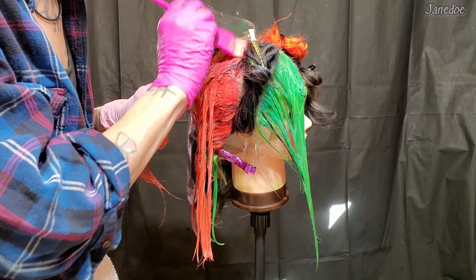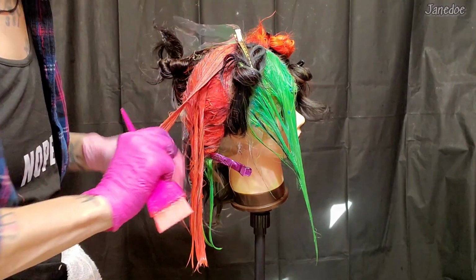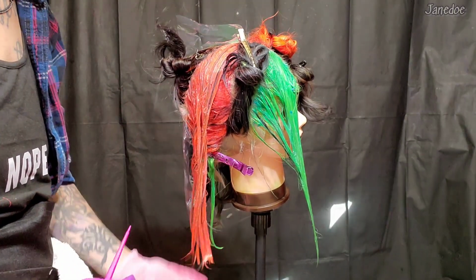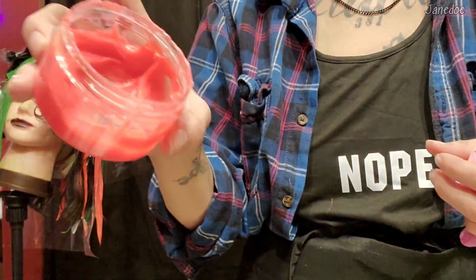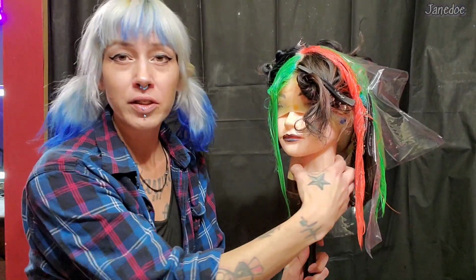Here we go. Here's the last piece of the pink. Trying to get that perimeter. You can see I didn't need the plastic on this part of the head. All right, Autumn is done. I think the green turned out really well. Obviously, my little makeshift coral pink is patent pending.